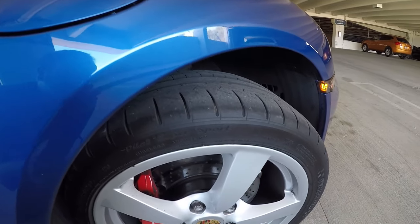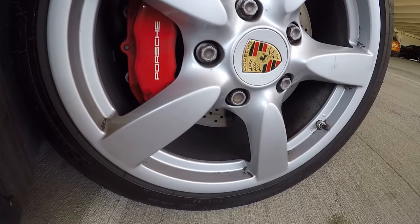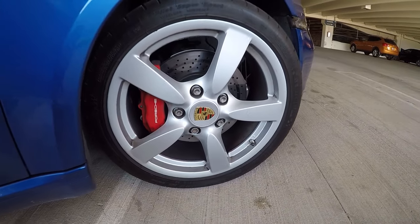Now, as far as cornering, this car is actually pretty badass. It doesn't have the adaptive suspension that is an option, but I think that's a good thing. It's one less thing to break in a car like this. The tires and the wheels in general are outstanding. This one is actually equipped with the 18-inch 5-spoke silver wheels. Let's go ahead and rocket this car forward.